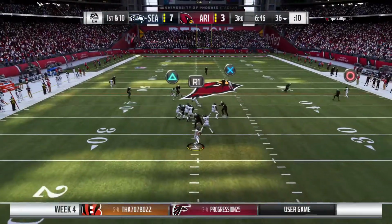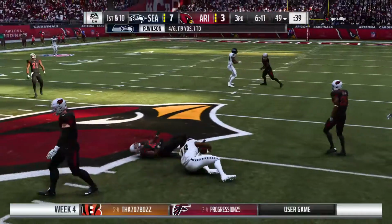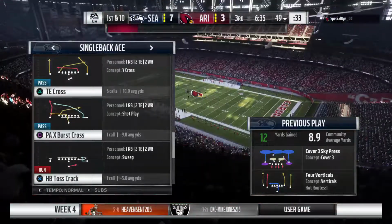They'll throw on 1st down with Wilson. It's complete to Jerome Brown. And they bring him to the ground just shy of midfield. 12 yards there as they move the chains.